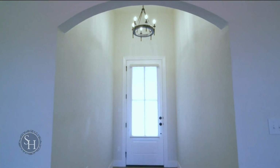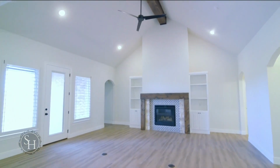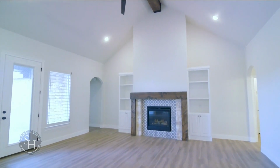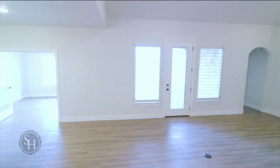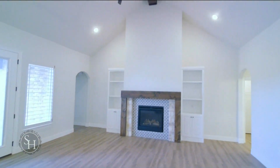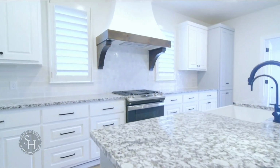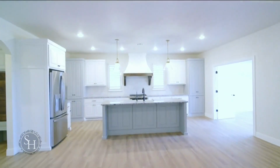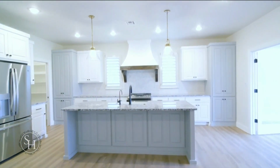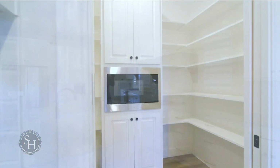You will love the McCollier plan from the moment that you walk through the front door. This home features a stunning vaulted ceiling, beautiful enclosed gas fireplace, open concept living, dining, and kitchen, and so much more. The McCollier plan features a large kitchen with abundant storage, gas range, beautiful vent hood, large island with a farmhouse sink, a perfectly placed coffee bar area, and a large walk-in pantry.